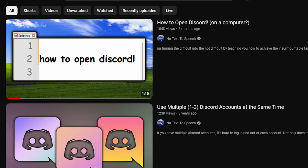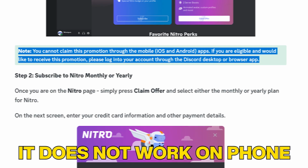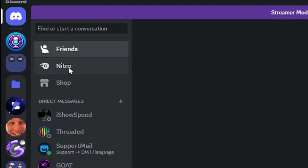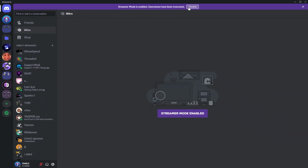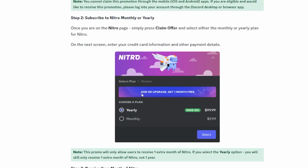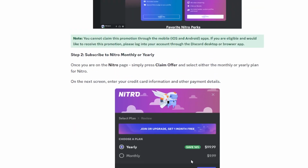Go to the Discord desktop app. I don't know if it works on mobile or not, but you can always give that a try. Once you have the desktop app, click on the Discord logo here and then click on the Nitro tab. Here you should see your 1 free extra month Discord Nitro offer. Click on Buy Discord Nitro and then select the monthly option. And now add your payment details to buy the first month of Nitro and to get your free month. Once you have Nitro, then you will have it for 2 months.